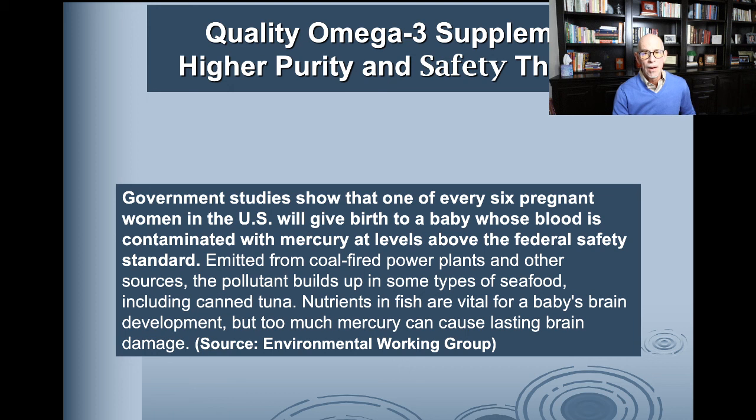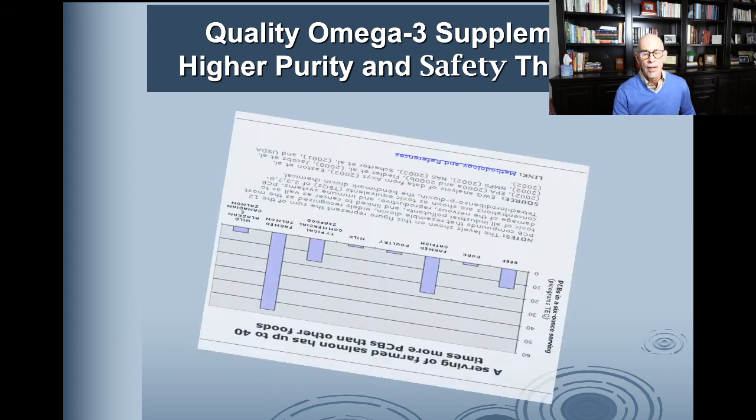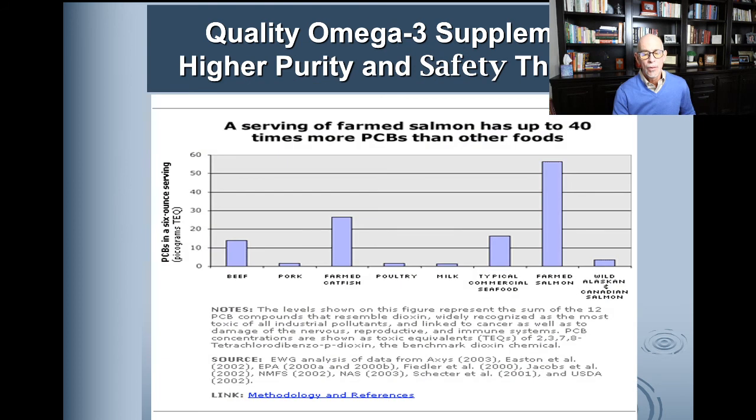So we've got to be aware of this mercury contamination and help correct that and get the body to excrete it and make sure we're getting pure fish oil sources.